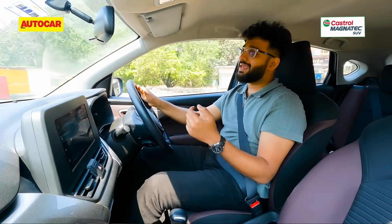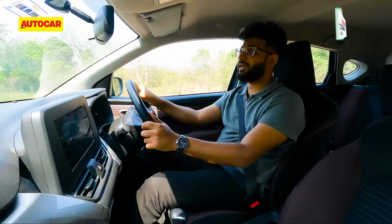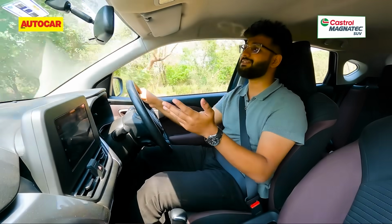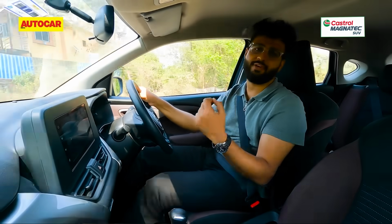Where it reflects the most is in the performance time. 0 to 100 is a quick 13.70 seconds, and I say quick because again, this is in relative terms. Compared to the Magnite, this thing is very, very fast.